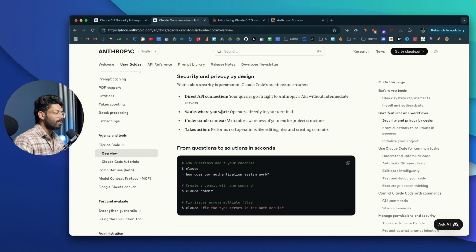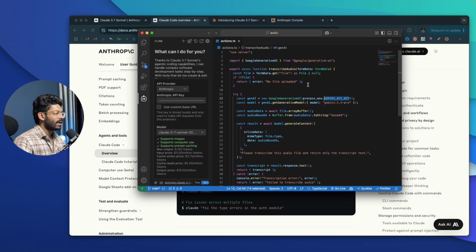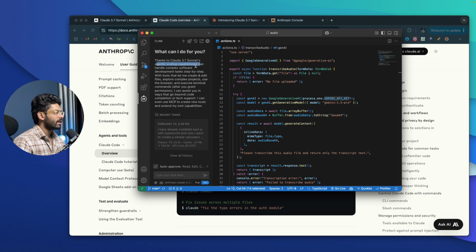So let me quickly go ahead and open VS Code and Cline and let's see if we can do that. All right, so here I have opened up a project in VS Code and in Cline, I can see the options. It says, thanks to Claude 3.7 Sonnet's agentic coding capabilities, I can handle complex software development tasks step by step with tools that let me create and edit files, explore complex projects, and use the browser and execute terminal commands.